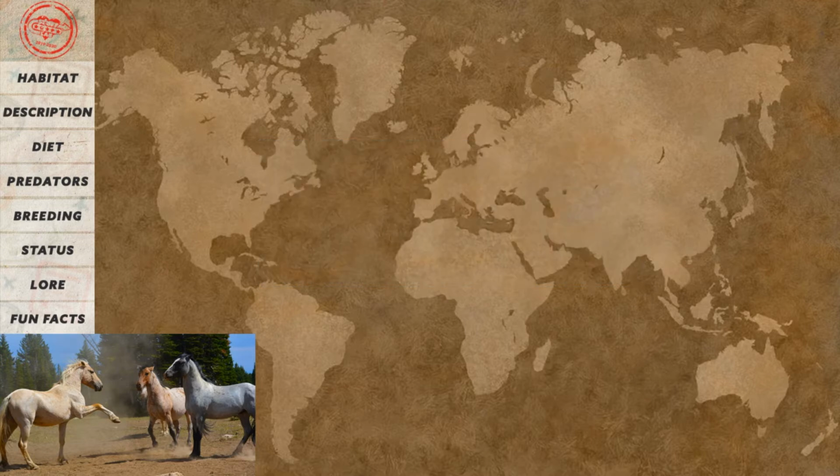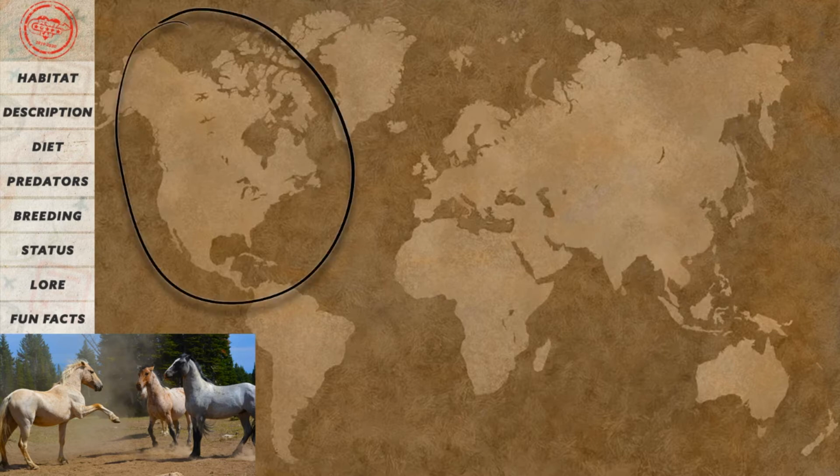Habitat. The world. For North American wild horses. Oh, just the North American ones. Okay, all of North America. I just feel like horses are just everywhere. Like, all of North America? Except for the frozen over bit. Yeah. They are mostly like this. They do go into a chunk of Canada. Okay. That's where they be.